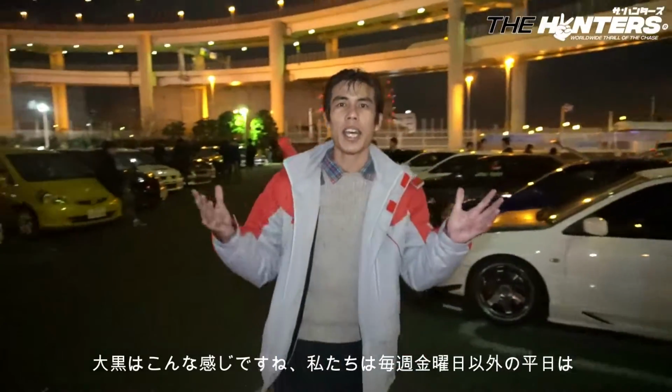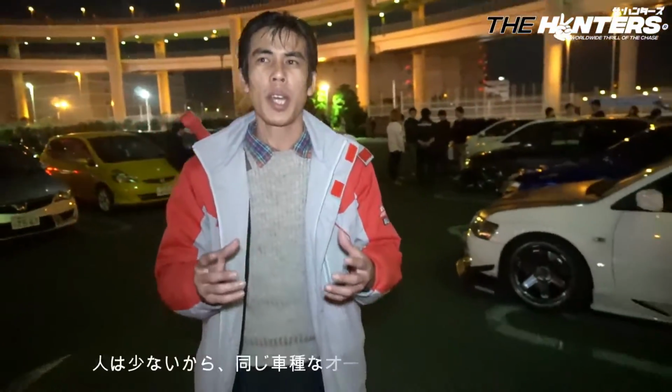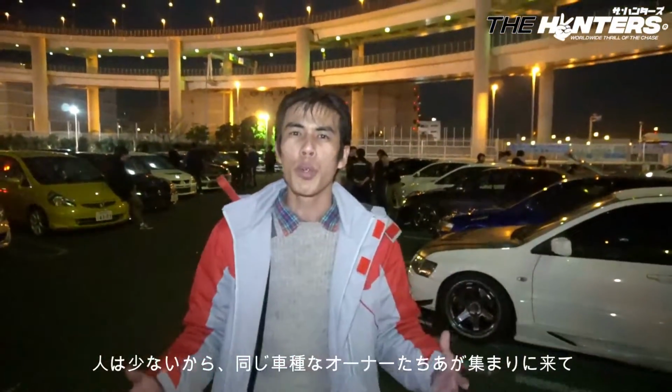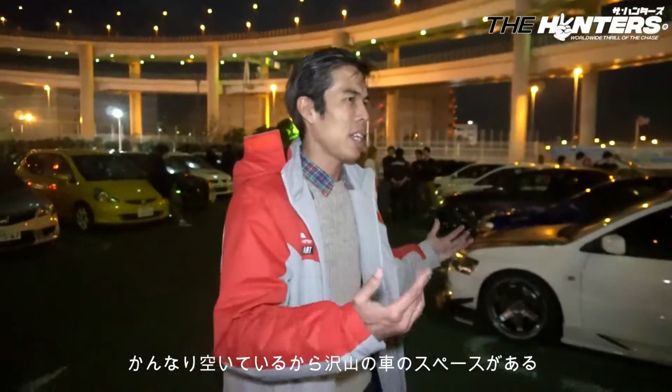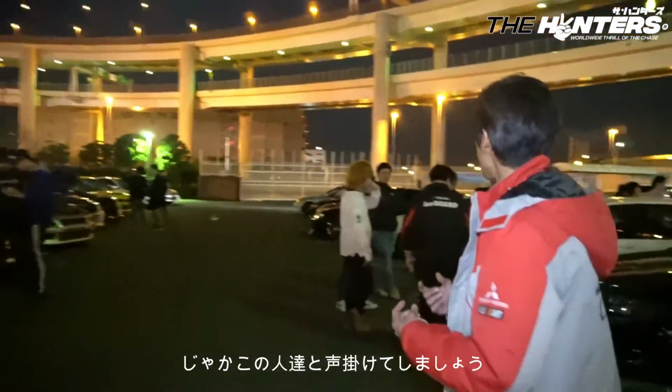This is what it's like on the weekdays. Other than the Fridays that we are usually here, there's not many people. So car owners of the same group come and gather and they can have bigger numbers. And they just sit here, chill out and talk. And this is the car life that's in Japan. We're just going to talk to a couple of these guys.